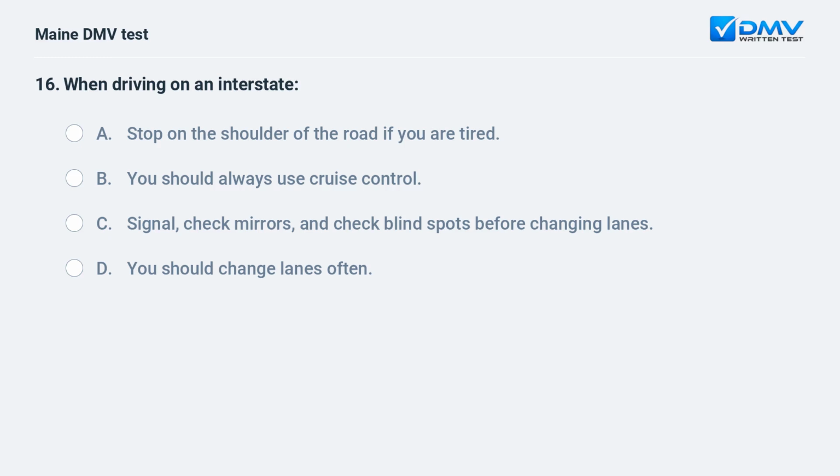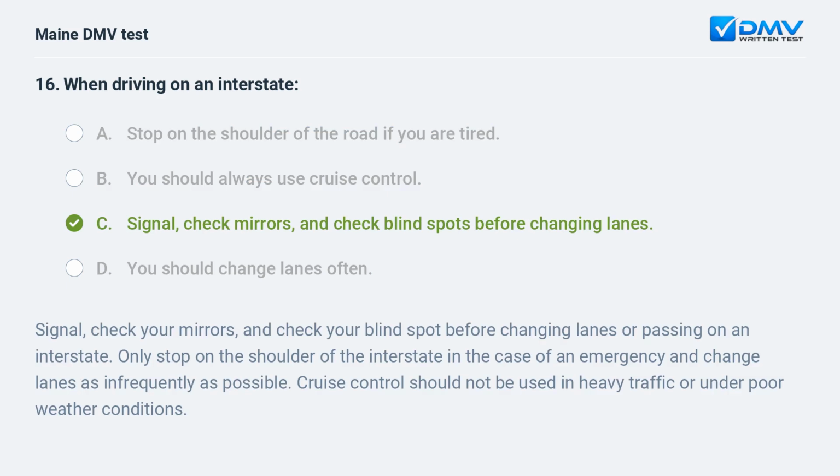When driving on an interstate, A. Stop on the shoulder of the road if you are tired. B. You should always use cruise control. C. Signal, check mirrors, and check blind spots before changing lanes. D. You should change lanes often. C. Signal, check mirrors, and check blind spots before changing lanes.